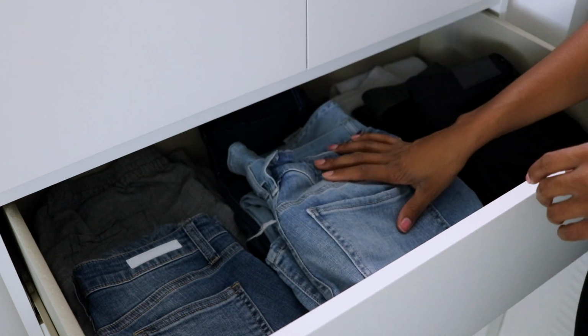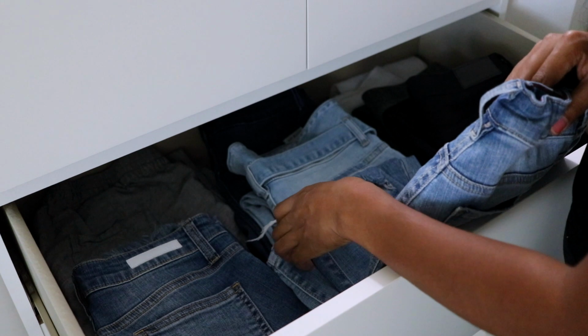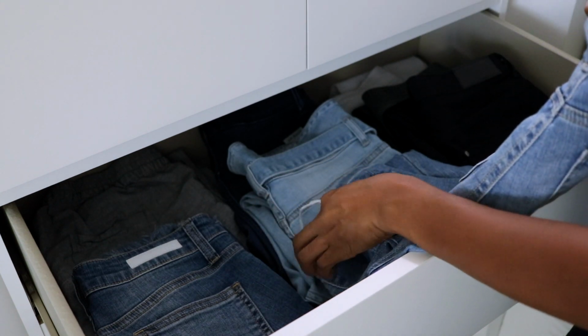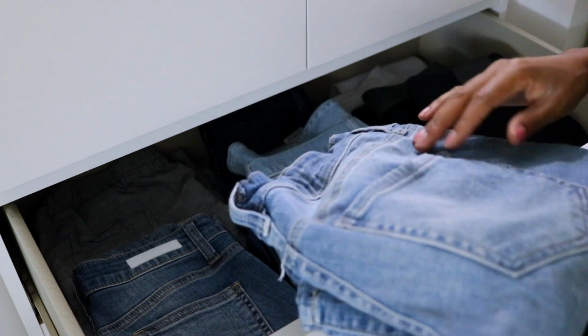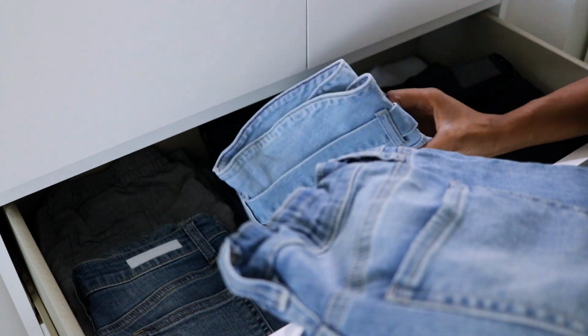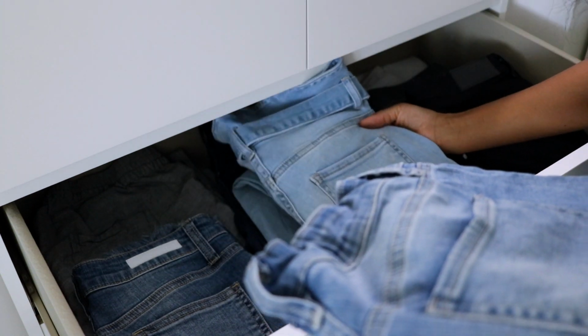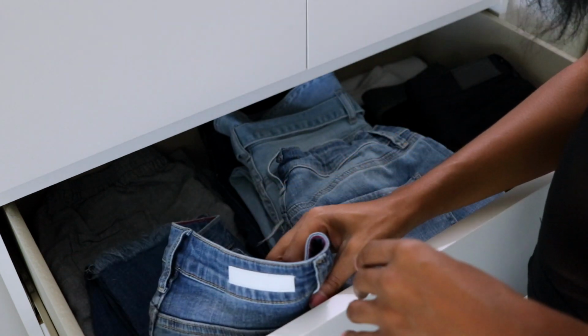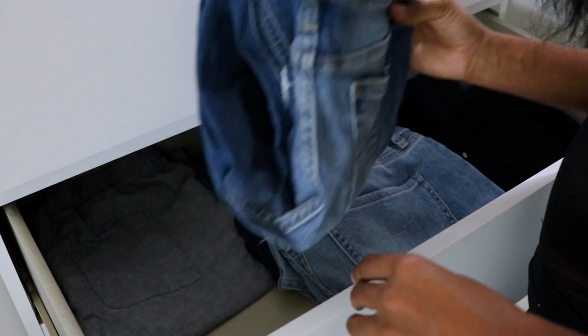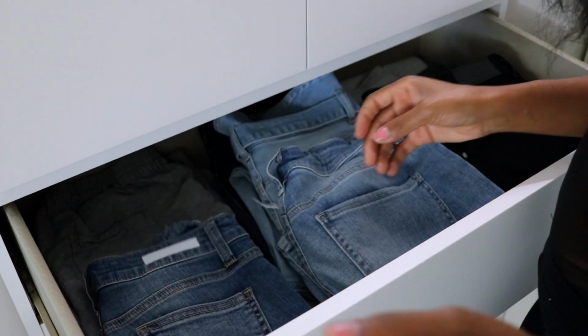And then over here is where I keep all of my distressed jeans. They're different styles. This pair here is boyfriend style. This is like the paper bag style. And then this is just some regular distressed denim that I got from Fashion Nova. And then more distressed denim and some linen over here.